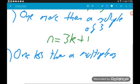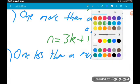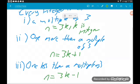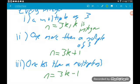So, if that's the case, then we would say n is equal to 3k minus 1. So, what do these 3 things mean then? It's got very algebraic all of a sudden. Let's go through some integers.